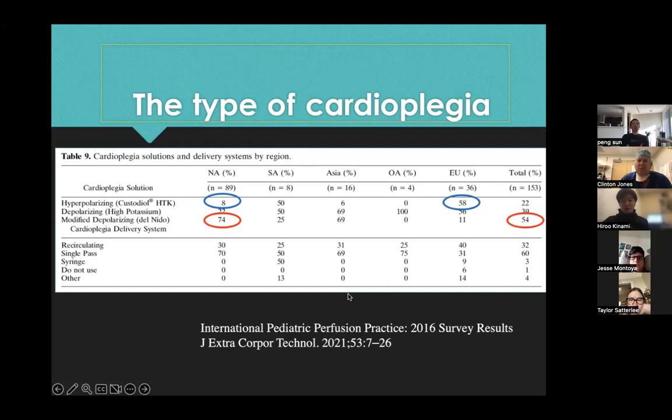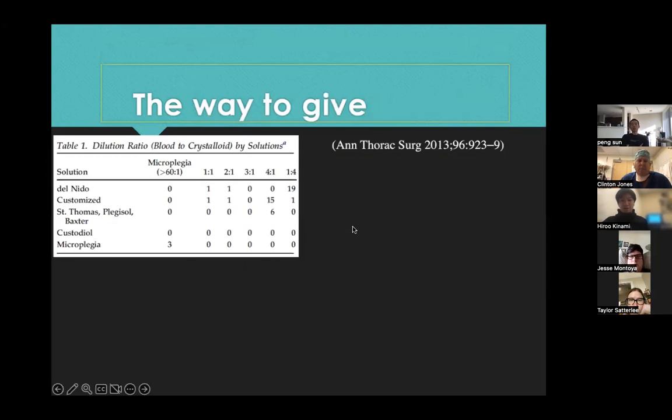So that way, we can hardly say Del Nido must be the best cardioplegia. Never know. Let's see another article, then let's see which one is the best. This is just a review of cardioplegia. Del Nido uses, as we know, a 1:4 ratio of blood to crystalloid cardioplegia. So basically, Del Nido uses more crystalloid.